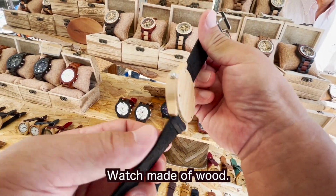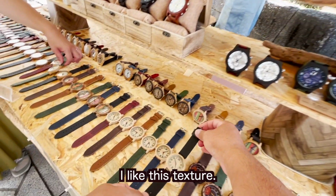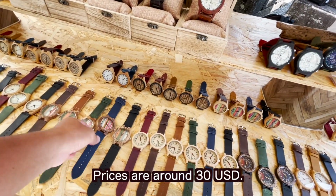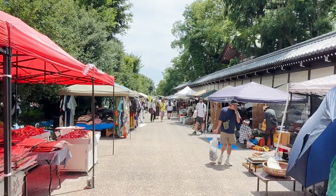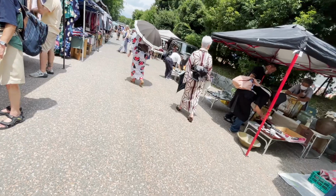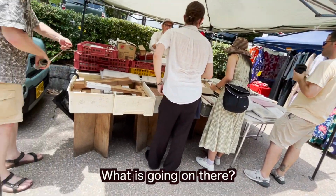Watch made out of wood. I like this texture. Price is around 30 USD. What's going on there?